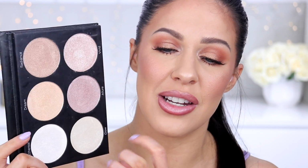Honestly, all the highlighter palettes that came out this year, all the high-end highlighters that came out this year, this guy pretty well beats them on every single occasion. It's absolutely amazing. And it's a whole palette, so you get 6 choices in here. I really like the colors that I've chosen in this.